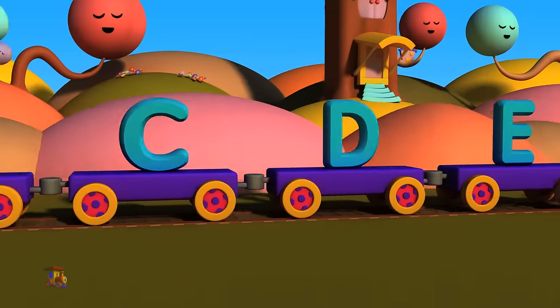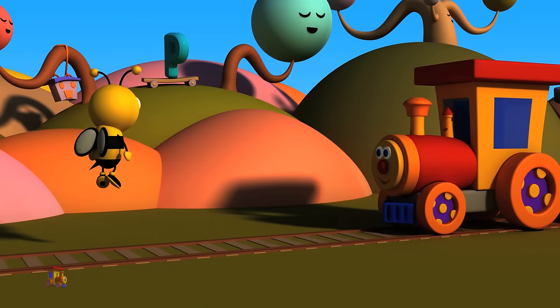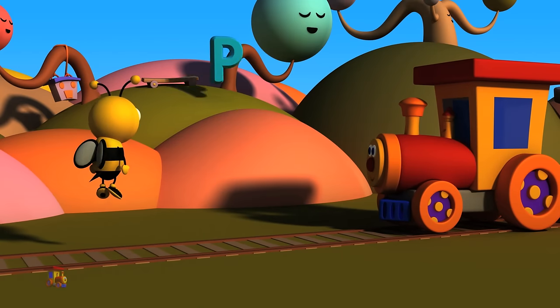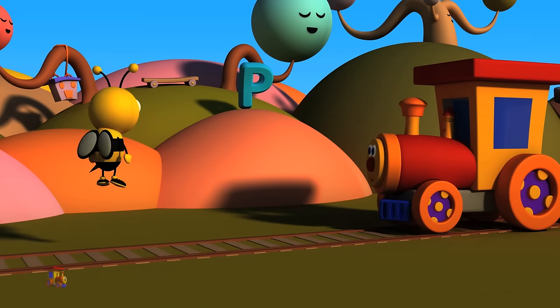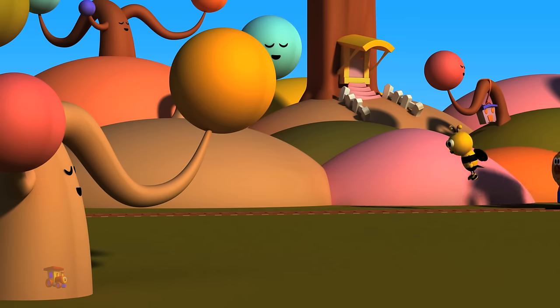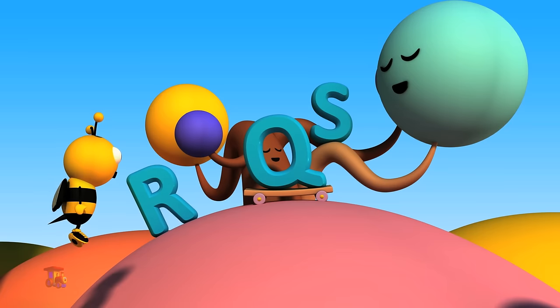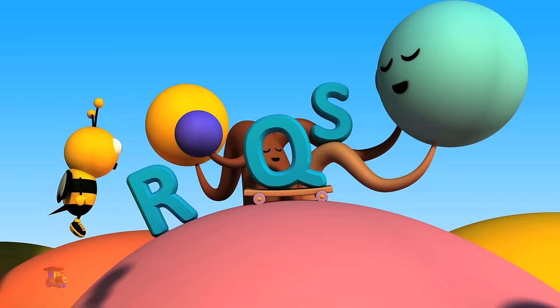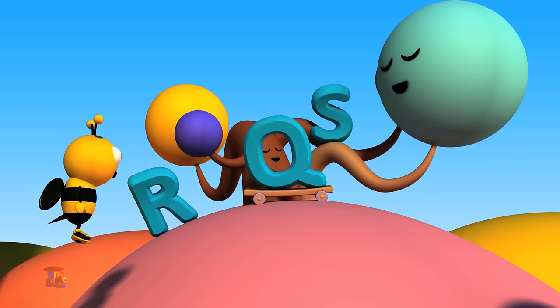Wow! Look, Ben! He and Q are playing on their skateboards. But where did Q go? Do you know where Q is? Would you take us to him? Yes! Hi, QRS. Would you like to join us on a fun ride around ABC Land? Yes! Yes!